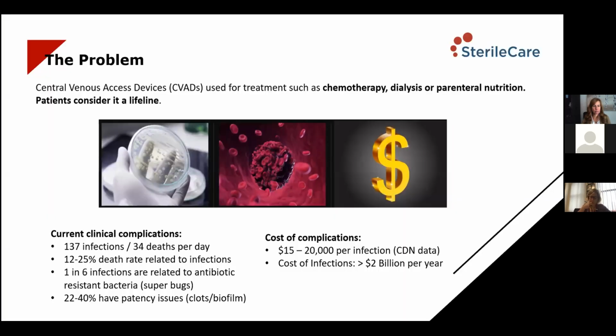As we know, almost 90% of patients that enter a hospital will require access to their vascular system. Patients with long-term needs, such as chemotherapy, dialysis, and parenteral nutrition, require central venous access devices or venous catheters. So it is our job to make sure these CVADs are free from complications so they receive their life-saving treatment and focus on their already complicated disease.